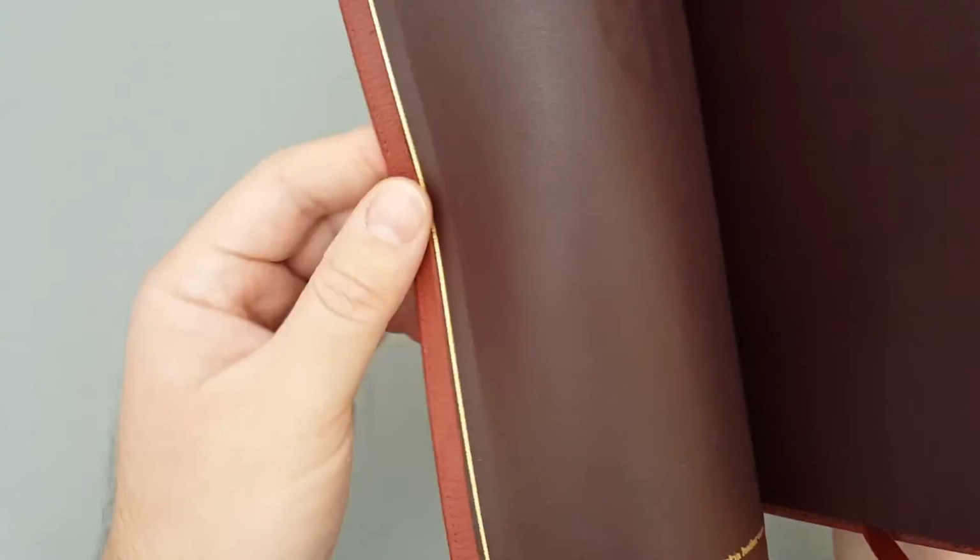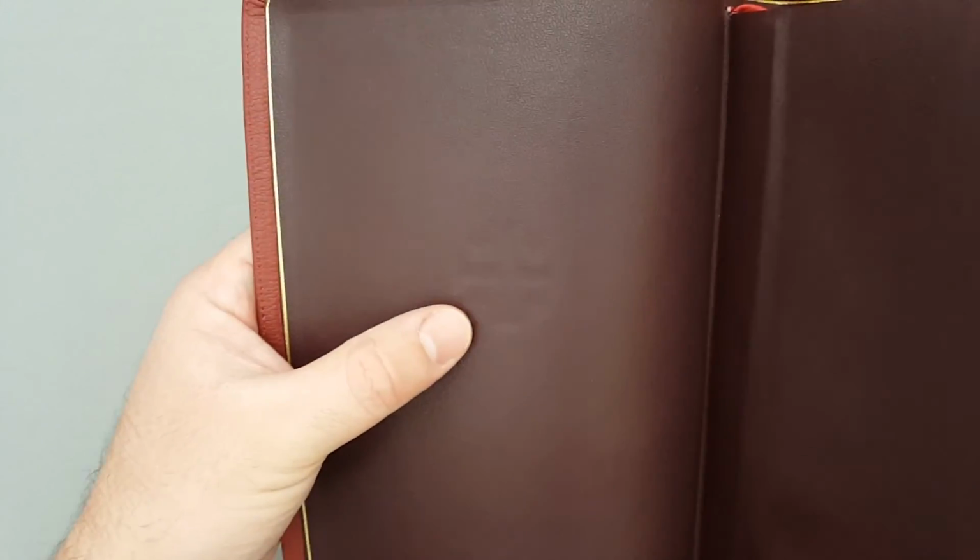It does say goatskin leather cover, and I'm not sure actually what the material is for the liner. It's very soft leather. I mean, the cover overall is a very, very soft cover. Very buttery, as everybody says, but it's very flexible, very soft. Extremely nice quality cover here.